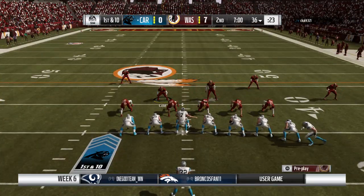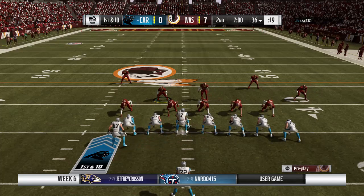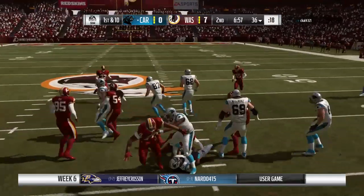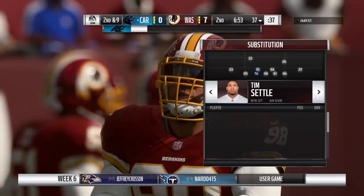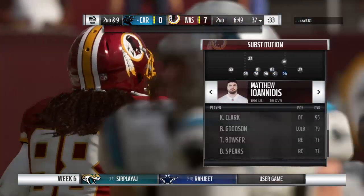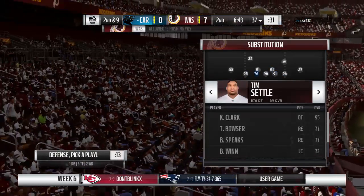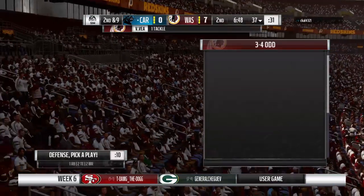Ready? 180! They'll run with Ingram here to begin the drive. And unable to get downhill there as he'll take this up to about the 37. Tackle made that time by Vita Vea. And the big fella stuffed that one up in a big way. I think doubling him has to be a priority because you can't move up to the next level if you don't take care of him first.